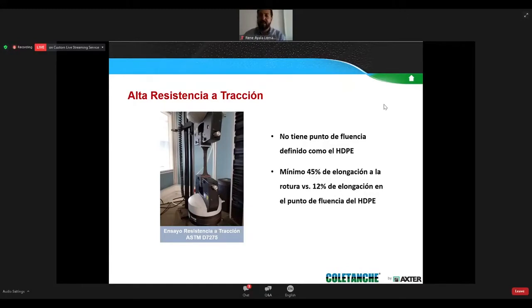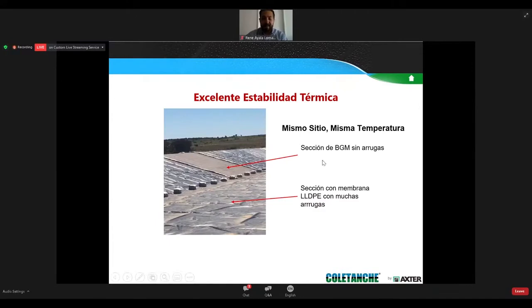After yielding, the material no longer returns to the same characteristics, because if the material changes, it will not have the same features as the original. Another aspect is the thermal stability. It has excellent thermal stability, a very important condition, because the membrane is not going to expand or shrink with different thermal changes. This is a picture from Guatemala, where you can see our membrane practically without wrinkles, and on the other hand the LLDPE membrane with many wrinkles.